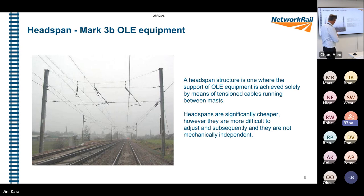So we've got a combination of the two. We've got a short section of sort of 0 to 12, which you may be familiar with, and there is a programme of work in CP7 to reduce the number of head spans within the 0 to 12 footprint, particularly in the station areas, but there's quite a big programme of work to reduce head spans, and that aligns with CP7 policy.